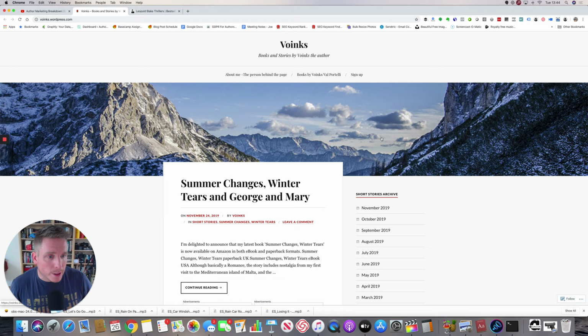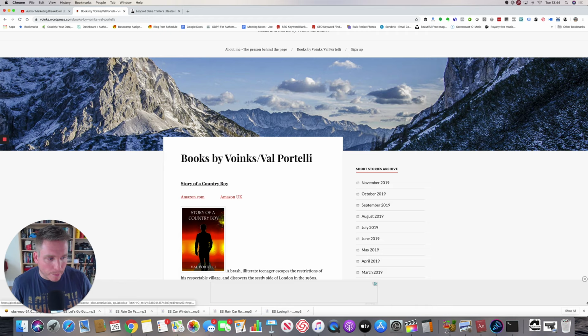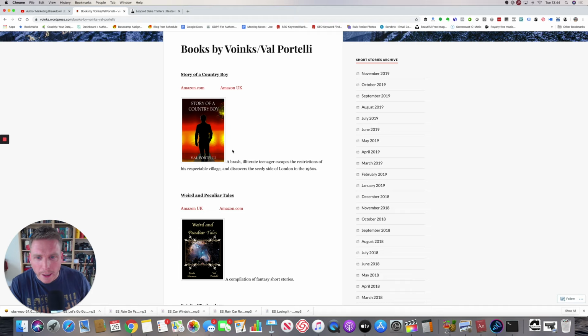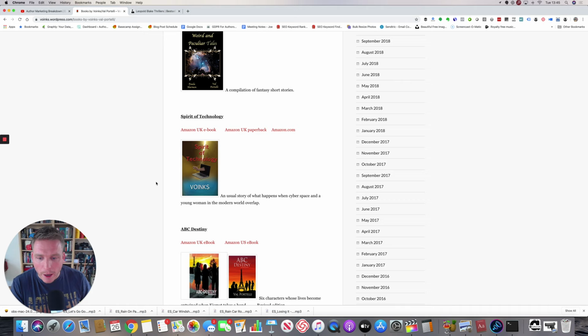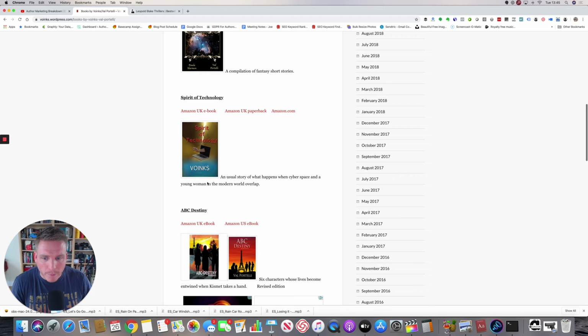So I have to click through to the books link, which isn't hugely visible. And more ads pop up because of WordPress. So bye-bye. Okay, so we've got some book covers here. We've got what looks like a thriller type book, fantasy and sci-fi. Somebody loves all the genres. It's cool. Nothing about the mountains kind of reflects any of these books, so I would consider changing that.